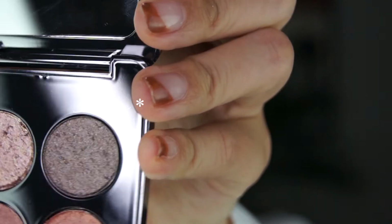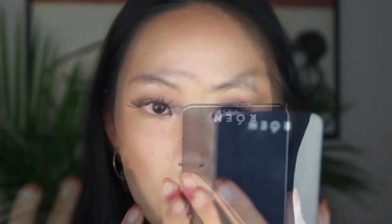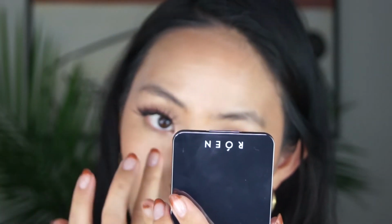And then in the inner corner, I'm just gonna go in with that pink color. It's that lightest shimmery color. Ooh, and it actually looks a little bit more pink on than it does just looking at it. That's pretty. I think I might place the rest down the center of my eye.